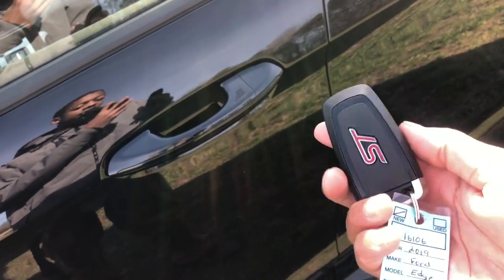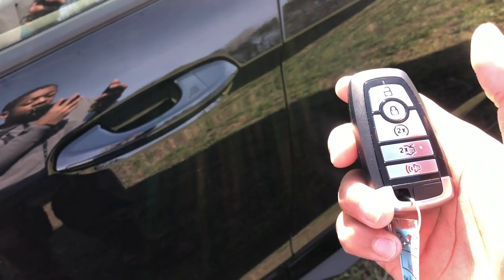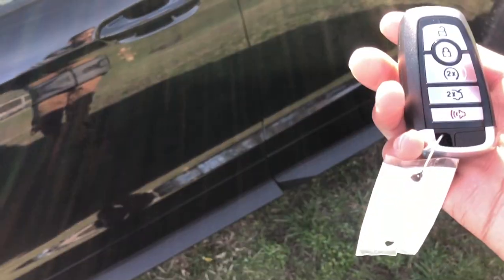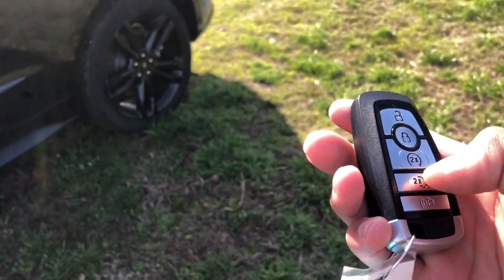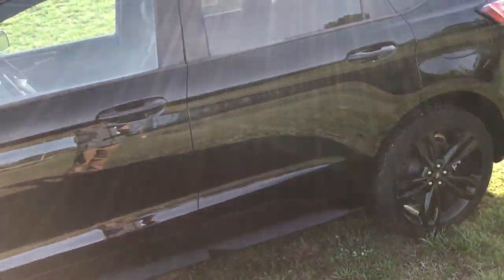Now we do get the smart key access system on this too, so you get the Edge ST key, you get the remote start. Yes, you get the remote start. You can activate that lift gate through here, and let's see if we can do this. I don't know if it'll do it while it's on.